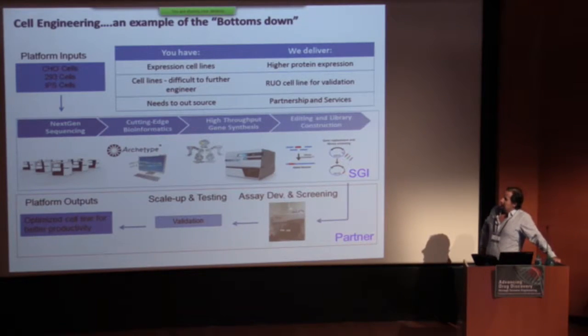So if a company were to come and utilize our service in cell engineering, the way it would work is they would provide the platform input to show cell lines in which a customer needs it optimized for production of a certain protein, or more protein, or novel protein, or what have you. 293 cells, iPS cells, you name it. The output is an optimized cell line for better productivity.